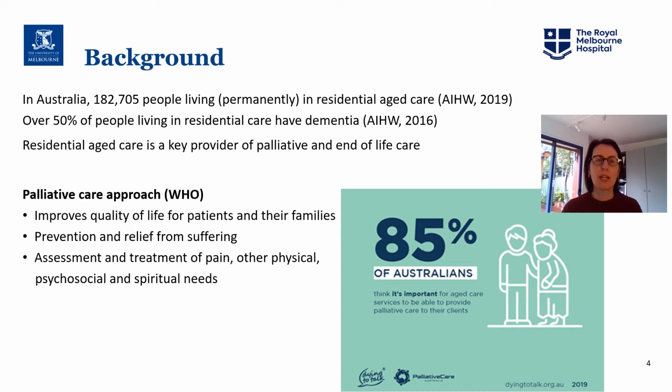So just a bit of background. In Australia, we've got just under 200,000 people living permanently in residential aged care, and we know that over half of them have a diagnosis of dementia. So residential aged care is a key provider of palliative and end-of-life care to people with dementia.